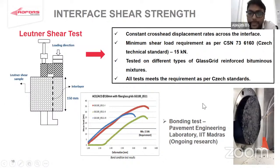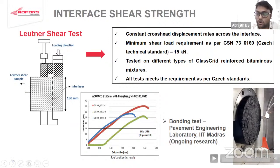When it comes to India, the Leutner test, bonding test, is ongoing. It is an ongoing process in IIT Madras, ongoing research funded by Saint Gobain. I'll just play this video as to how the testing will be carried out.